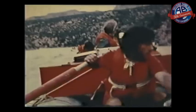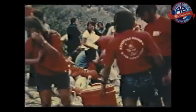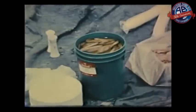Young eyes are quick to spot wildlife along the way, gliding on silent wings over the deep canyons below. A hard pull on the oars and we head for shore. What a spring.